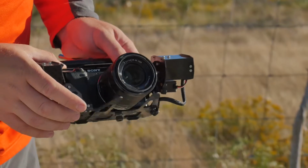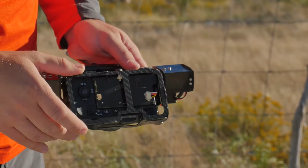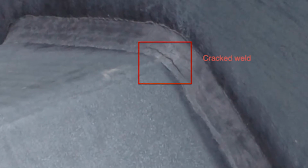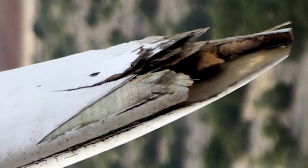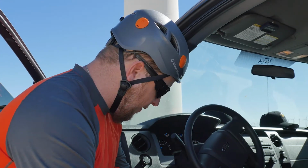Our primary camera system is a 25 megapixel digital camera, which means that once you get the images back down to the computer, you can zoom in on any potential defect that you might find in the frame and really get a clear assessment of what it is that you found. We'll go ahead and single out that photo and take a closer look.